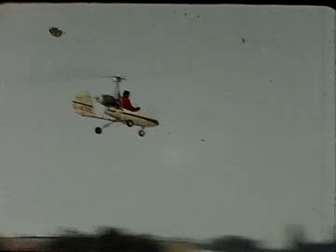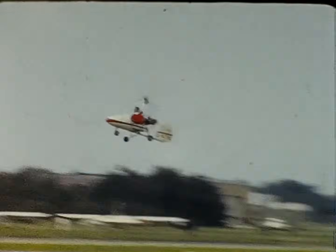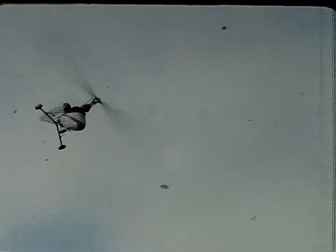The Wallace WA-116 is a British autogyro developed in 1960 by former Royal Air Force Wing Commander Ken Wallace. This autogyro is powered by a Wallace McCulloch 4318A engine.